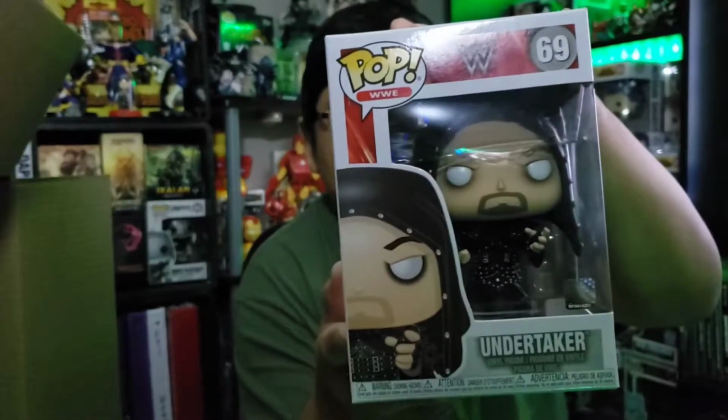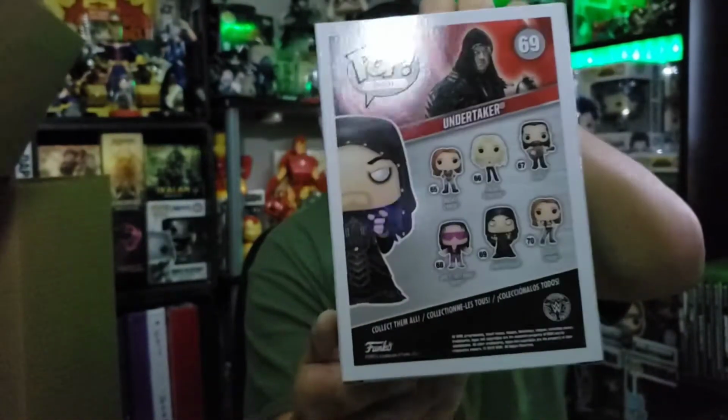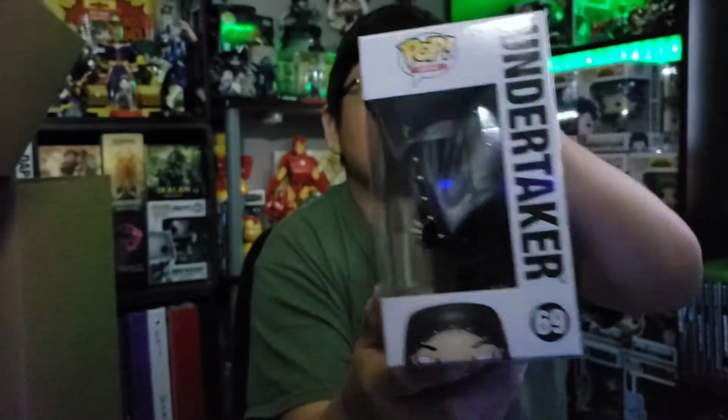Bam! Some of these are not going to be in my collection. They're actually going to Ricky or somebody adjacent to Ricky. But there is Undertaker. Yeah, it's Undertaker. That's really freaking awesome. Side card, back card, other side. This guy is kind of heavy. I don't even know how much he weighs, but it's pretty substantial. It's a pretty substantial pop right there.